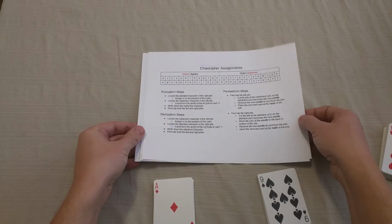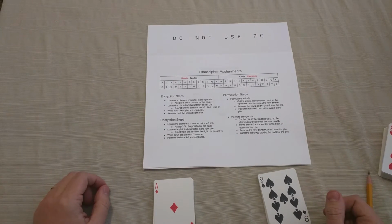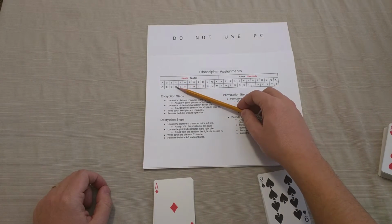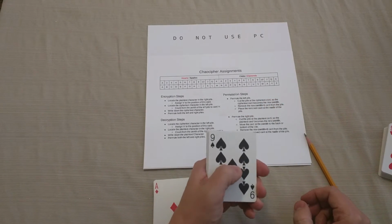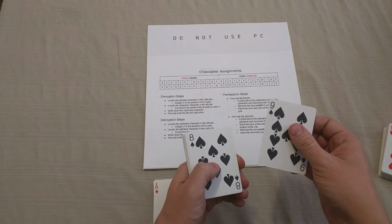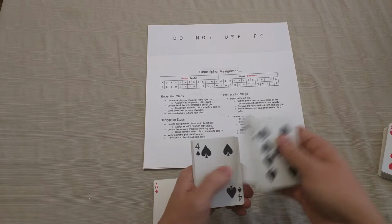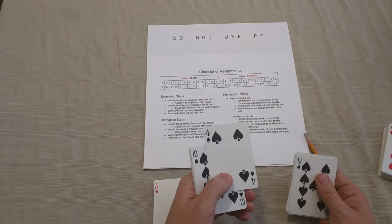So in order to do this, I have the text do not use PC that we can use to encrypt. I want to encrypt this plain text message. So I'm going to look for the plain text D in my right pile. D, or delta, is the 4 of spades. So I'm going to look for the 4 of spades in this right pile. What I want to do is count as I'm looking for that card so I can identify its position in this pile. So 1, 2, 3, 4, 5, 6, 7, 8, 9, 10, 11. The 4 of spades is the 11th card in the plain text deck.